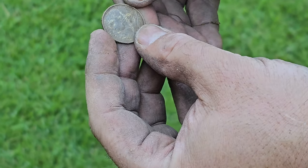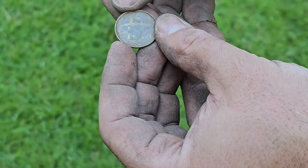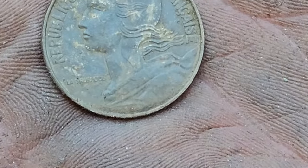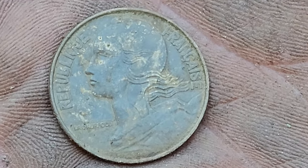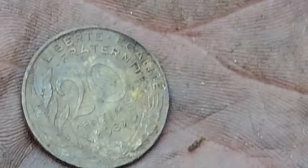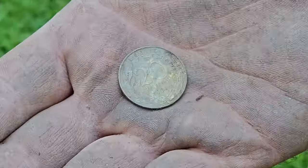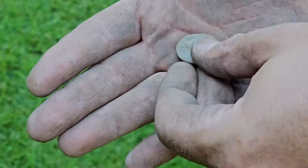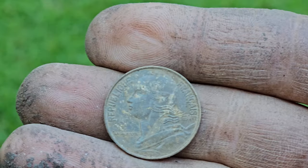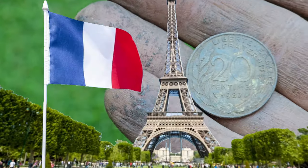It's foreign. Republic of France? Is it French? Let's get in on that. After digging, yes, Francais, 20 cents. I'm sure that's what it is, right? Sweet. Isn't that wild? Remember the last time I found a French coin? It was out in Illinois. Is that old five French francs? Good job. For all my French friends, vive la France.